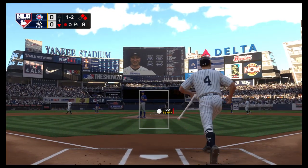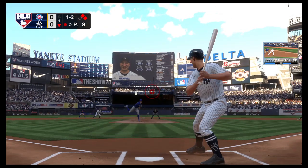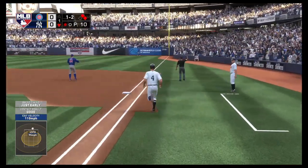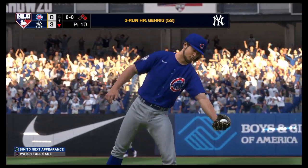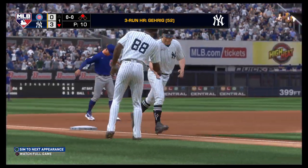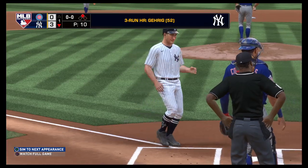Swing and a screamer, but this one's not going to stay fair. Cano over at second. Jackson is over at first with one away. Now he spins on one here and drives it to deep right field. And that baby's gone. So it's a 3-run shot to straightaway right field. Home run number 52 for him thus far as the Yankees move out to a 3-0 lead.